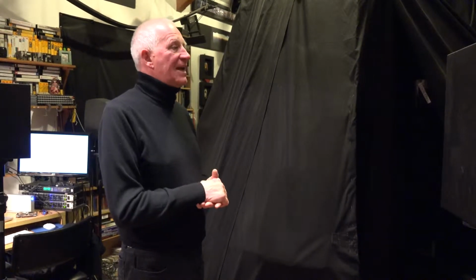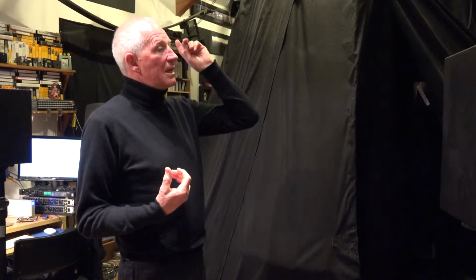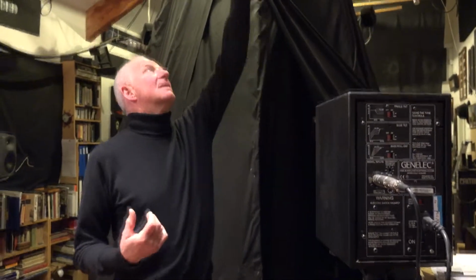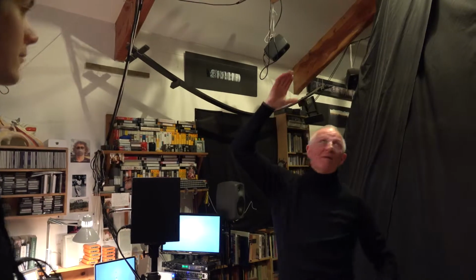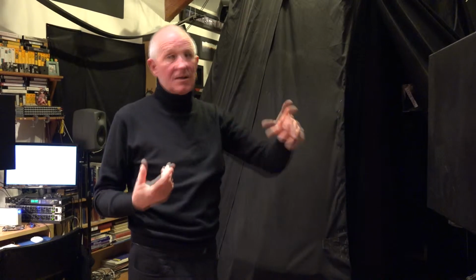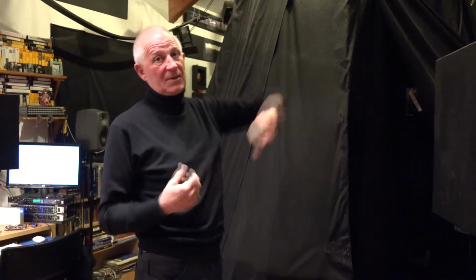Then I went to cache converters and the dump and various other places and got little passive monitors to hang above the main monitors. Each one of them is pretty well identically above, slightly in, because I wanted to raise the mid to high frequencies, but the same signal came out of both. So it was still 8-channel, but with reinforcement, coloured reinforcement around the top.